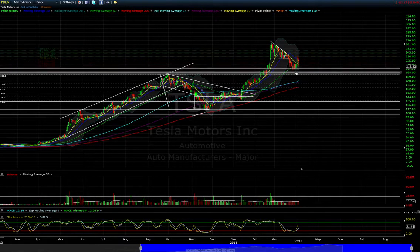So I would step aside on Tesla right now. I already got that bounce right here, a little baby bounce. And it looks like it could come back in as a bearish kind of retracement and then come back down more. Okay, so nothing there on Tesla.